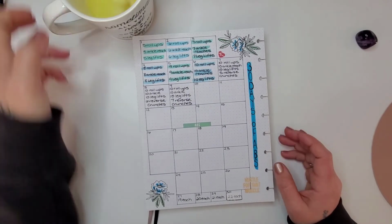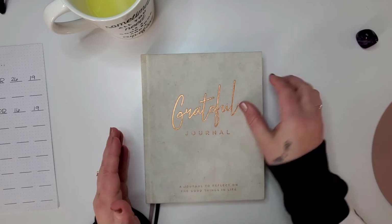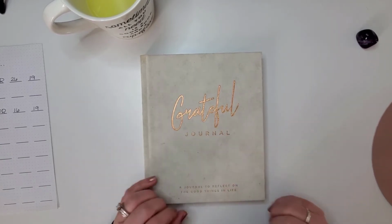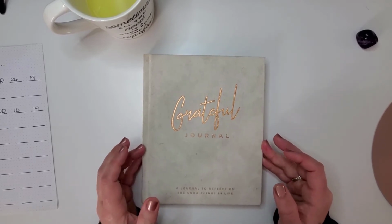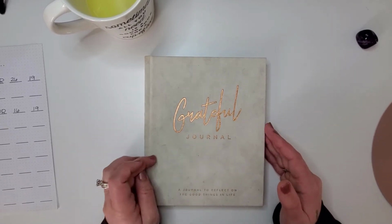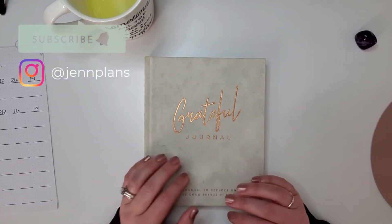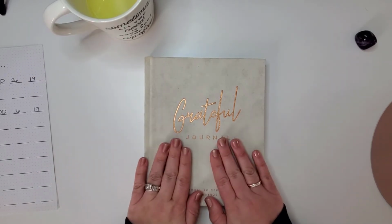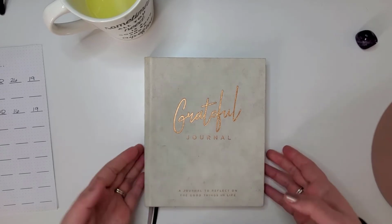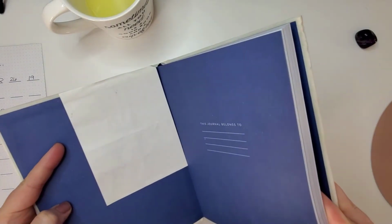So the very last thing that I wanted to show you guys is something that, I bought this journal a couple of years ago actually, and I never got into it, and it's something that I have been wanting to do for a couple of years, and I don't know why, but I don't start, and I really want to get into doing it this year. So this, I can't even remember where I bought it, you guys, and I was looking this morning to see if there was any hints, but I don't think there is.